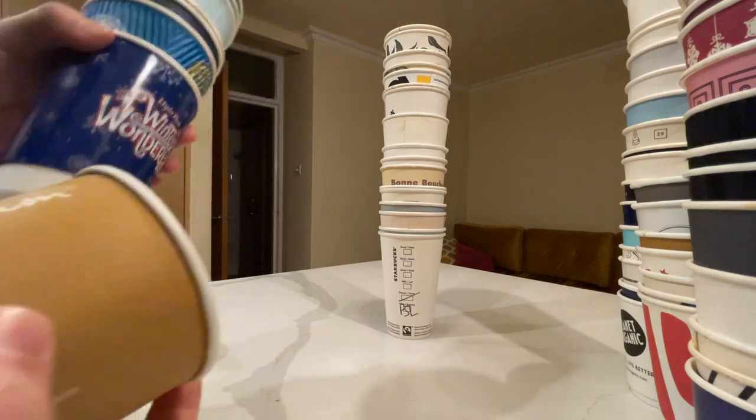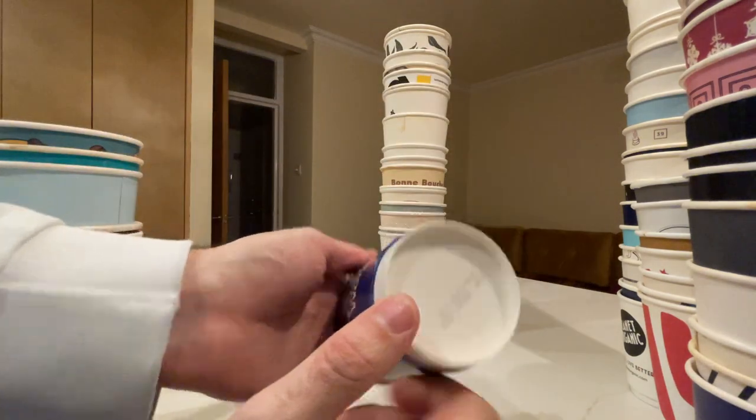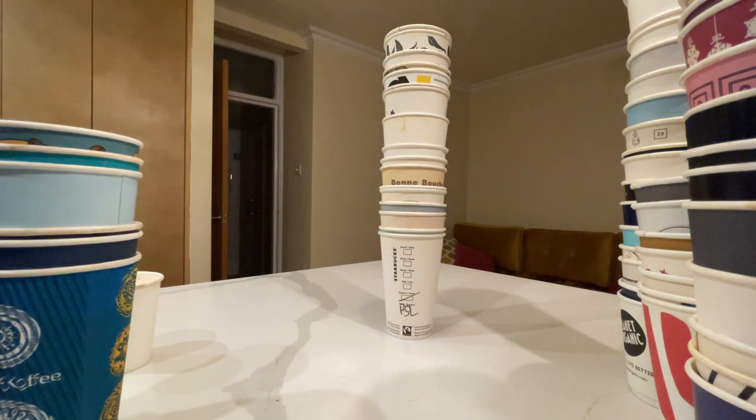We have another Emporium cup. I don't know why. We have Winter Wonderland, which was cancelled this year, unfortunately. And obviously their coffee is just bad. It's not a coffee chain, but when they make coffee and sell it, it's just bad.